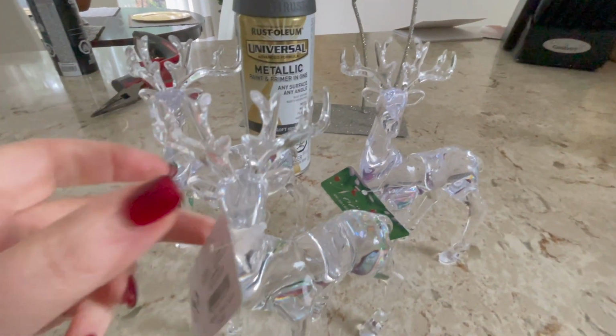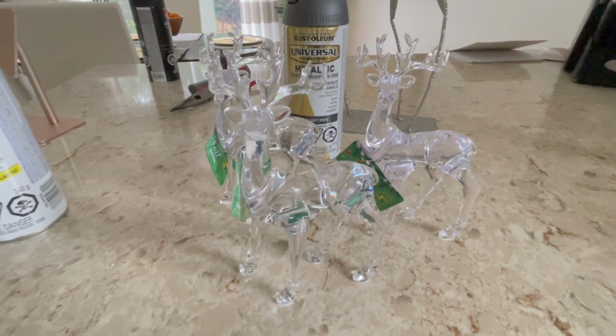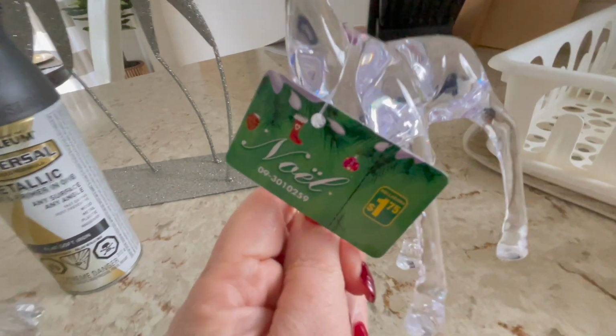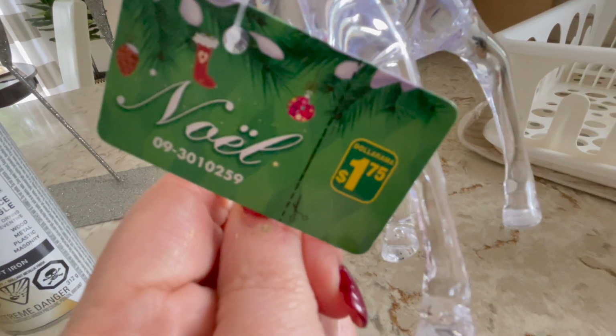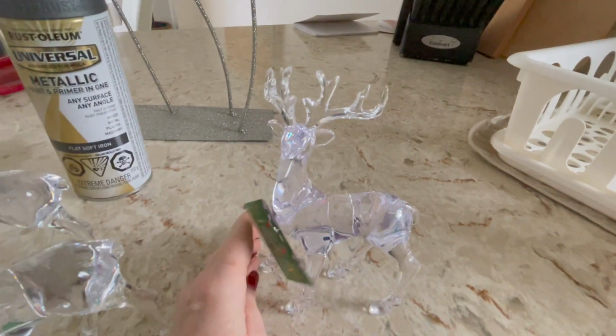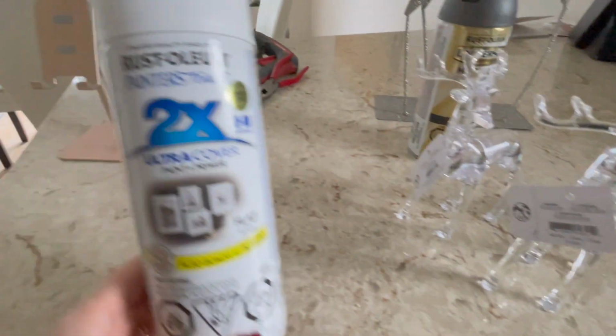As I mentioned earlier, I decided to DIY these little acrylic reindeer that I got at my local dollar store. You can see here, I think they've gone up in price this year. They were $1.25 before, they're $1.75, but isn't everything in life going up right now? They're still, to me, well worth it. They're so pretty.